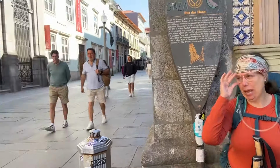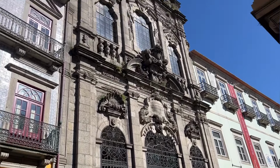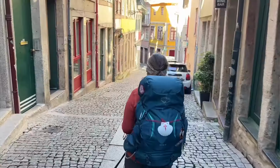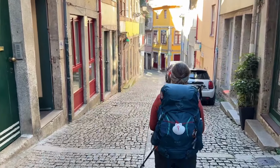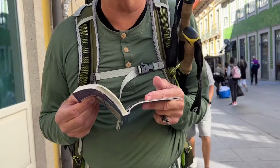This is the right way, and it goes by the first of many churches. Really the second if you count the first cathedral. What kind of an app are you using? It's called a book. Brent Logsdon told me about these.